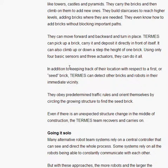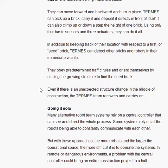In addition to keeping track of their location with respect to a first or seed brick, termites can detect other bricks and robots in their immediate vicinity. They obey predetermined traffic rules and orient themselves by circling the grown structure to find the seed brick. Even if there is an unexpected structure change in the middle of construction, the termites team recovers and carries on. At this moment, I'm speechless, and there's still more.